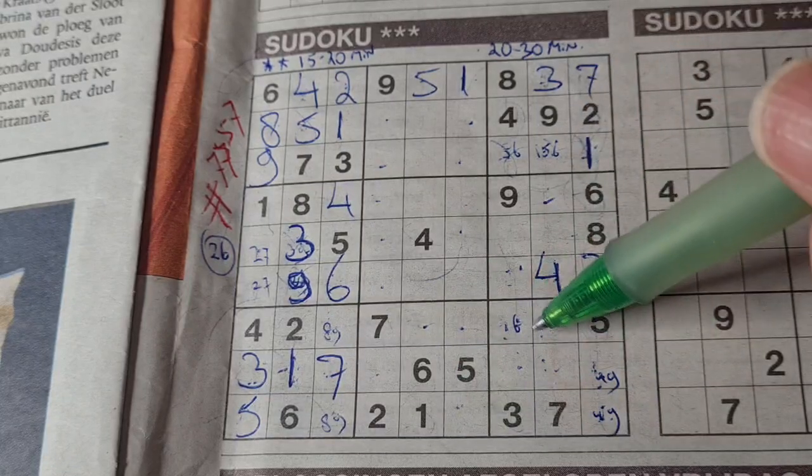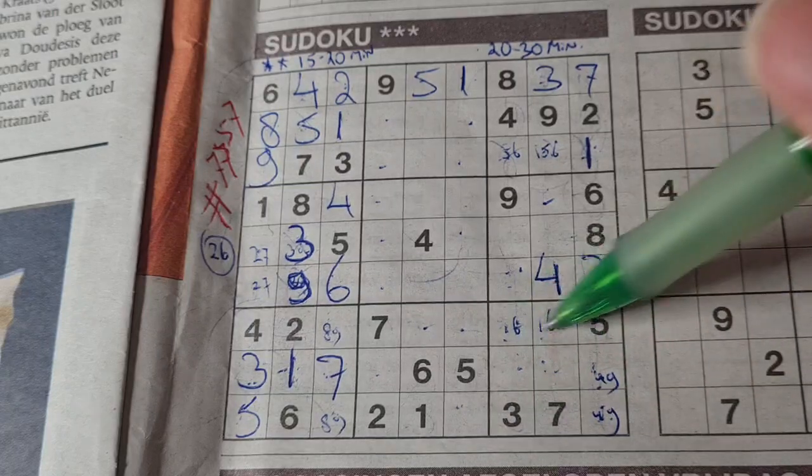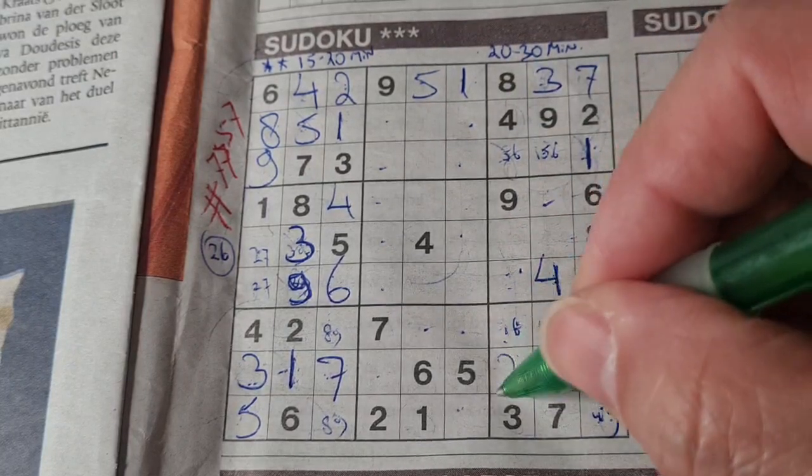Those missing numbers are 2 and 8. 2 and 8. We have 8 in this column, no 8 there. 8 over here and a 2 goes there.